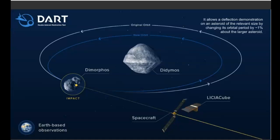So Dimorphos is orbiting around Didymos, and you can see the white line that's labeled original orbit. The DART spacecraft is going to approach at high speed, impact the asteroid, and shift it to a new orbit that is smaller, tighter, and takes less time to go around. We've been observing this asteroid system from the Earth for years, and I'll show you that in a minute. And we know that that orbit for years, centuries, millennia, has been completing one path around in 11 hours and 55 minutes, like the tick of a clock. But with the DART spacecraft, we're going to damage the clock. We're going to change it a little bit and make it run a little bit fast.